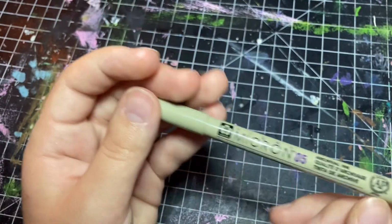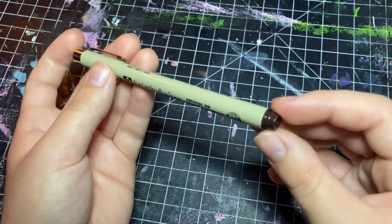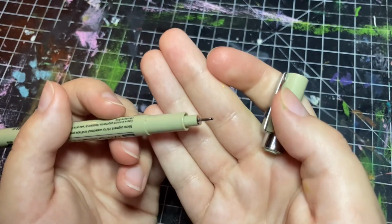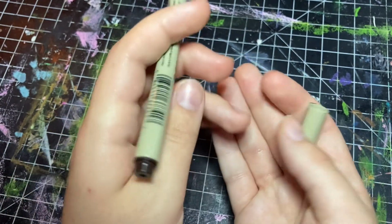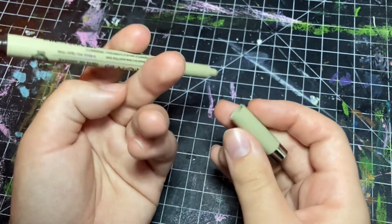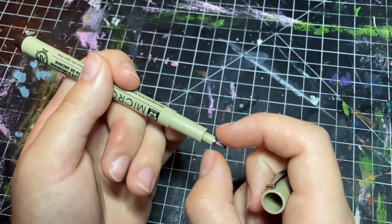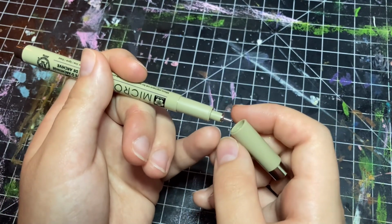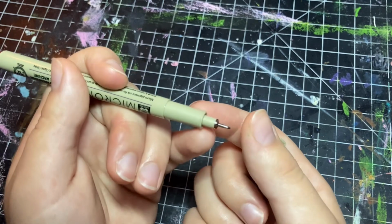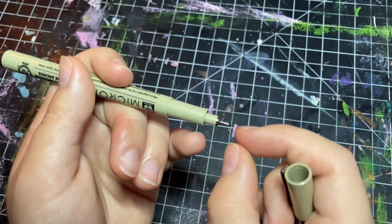Can't go without talking about microns. I love my Sakura Pigma microns, especially in 05 or 01, nice and small. I use this sepia brown type of tone, and I'm thinking of switching over to the ones that have the plastic nib. I've heard those hold up a little better than the ones with the metal nib. My one complaint with these is that this tip gets pushed into the metal.